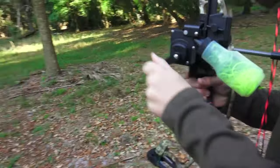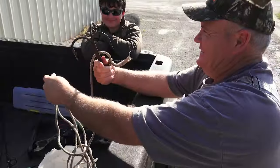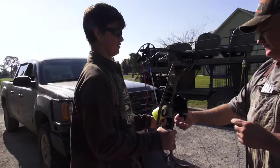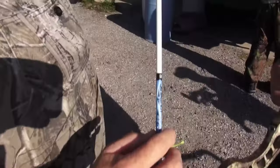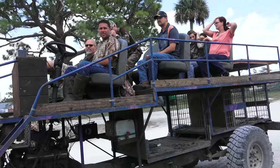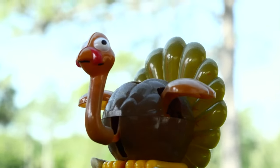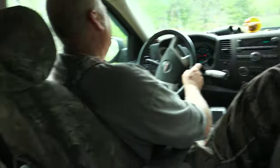The first time I ever went bow hunting for an alligator, it was a pretty amazing experience. It's hard to explain because it was swamp buggy, it was fishing pole, it was everything combined. It was all fun. It's just a matter of all of that together, what we did, it was unbelievable in my opinion. But to begin the day, we all got all gear ready, started packing up, everybody got in the swamp buggy. We all started heading out. You're in the hunting mood.